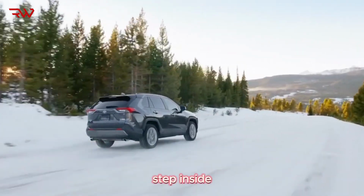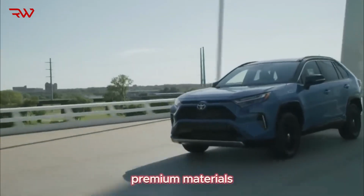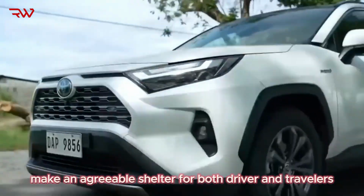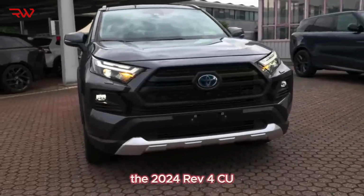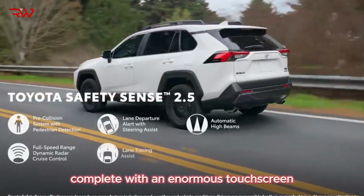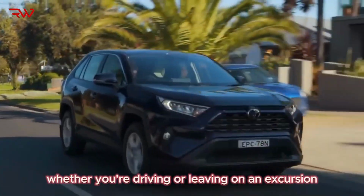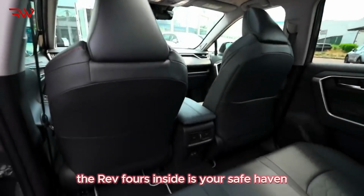2. Inside refinement and solace. Step inside, and you'll find a mindfully planned lodge. Premium materials, ergonomic seating, and adequate leg room make an agreeable shelter for both driver and travelers. The 2024 RAV4 flaunts a natural infotainment framework, complete with an enormous touchscreen show, cell phone reconciliation, and voice orders. Whether you're driving or leaving on an excursion, the RAV4's inside is your safe haven.